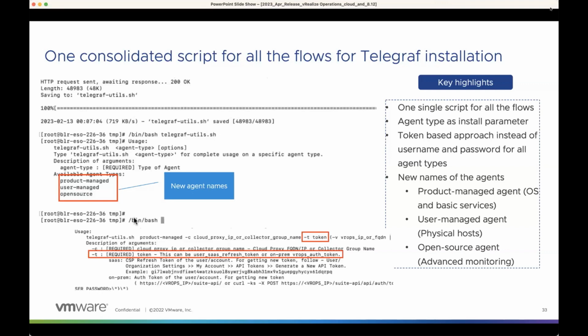This could be a SaaS refresh token or an on-prem VROps authentication token. And as I mentioned, we provided new names for the agents. The first one is the product managed agent. This is the agent that we are packaging with the product, and we are configuring it. It's mostly used for operating system and also basic services monitoring.